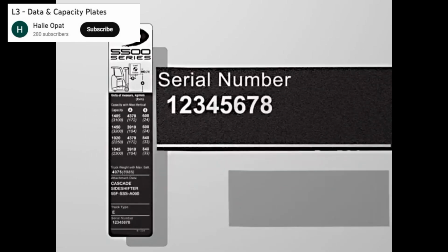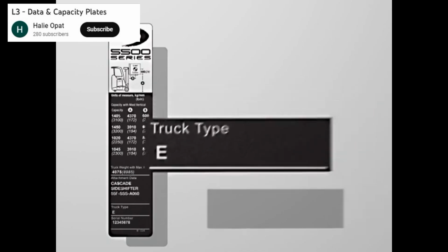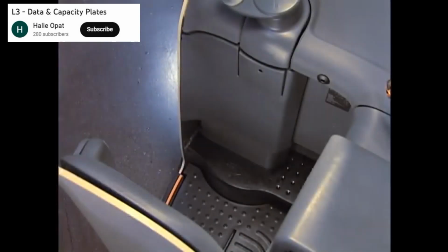The serial number of your truck is located here on the capacity plate. This number may be used to identify the truck on your daily checklist. The Truck Type section lists the type designations and areas of use for your truck. You need to know the areas where your truck can and cannot be used, and the product that you can or cannot handle with your truck. Ask your supervisor if you don't know.